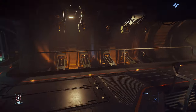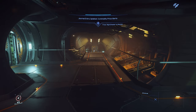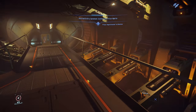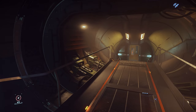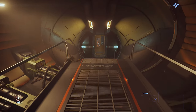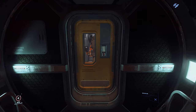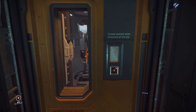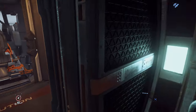So as we make our way towards the bridge, we have the front left turret right in front of us. And lots of mechanical arms, I think. I'm not entirely sure what these are. They're painted green, very military, green and orange. So this is the front left turret through here. Again, very easy to navigate on this ship.